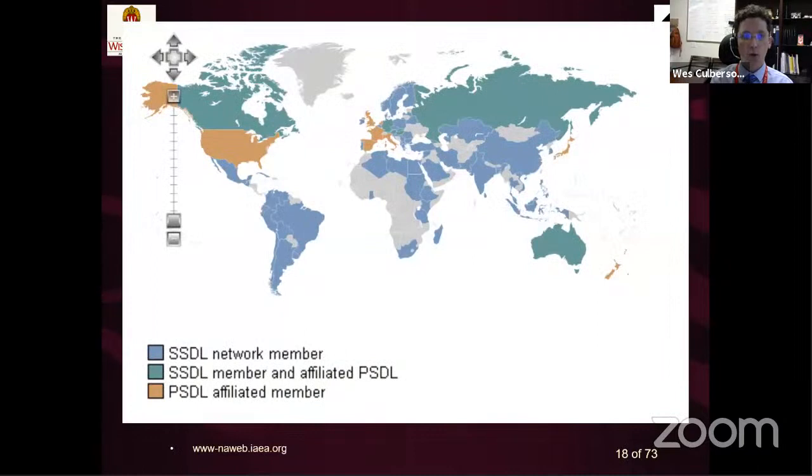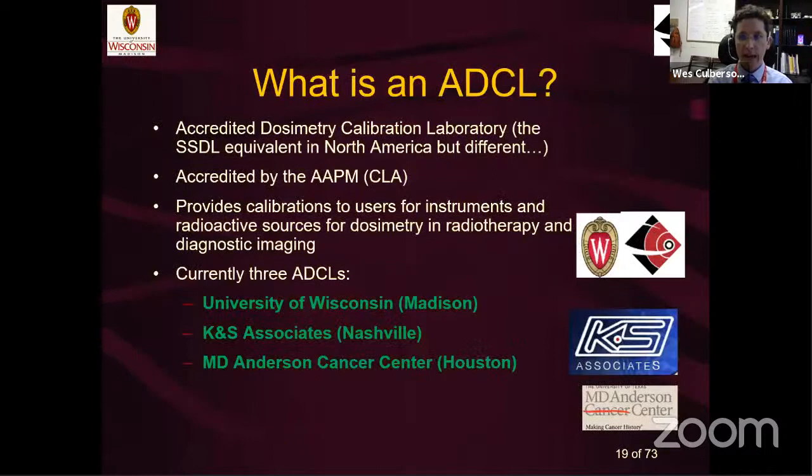This is a map of the whole world showing all the different affiliate members. The United States is a little odd in that we only have the primary lab affiliation. We don't have any SSDLs at all. Okay, so then what's an ADCL?